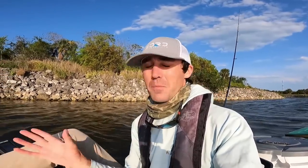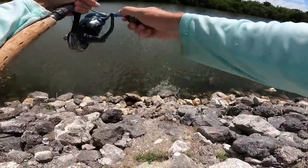We got the 37 incher, got a sheep's head, and if I'm being completely honest, it's been a grind out here. And yesterday I was actually bank fishing in this same stretch and I got a 41 inch snook, so I'm gonna switch it over and I want to show you that clip. So here it is, check it out.